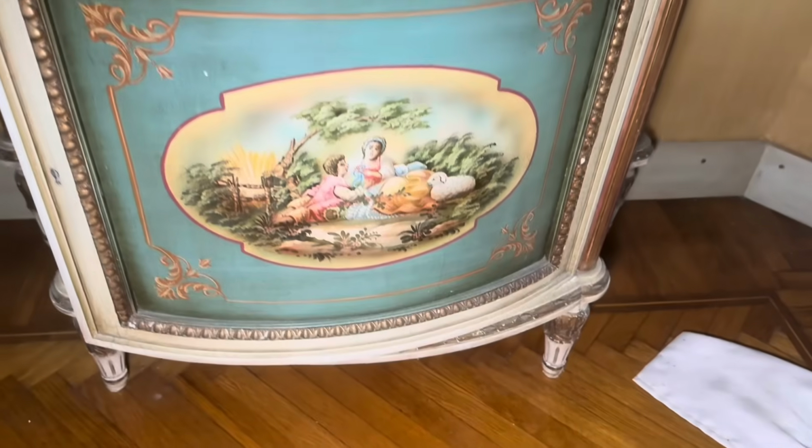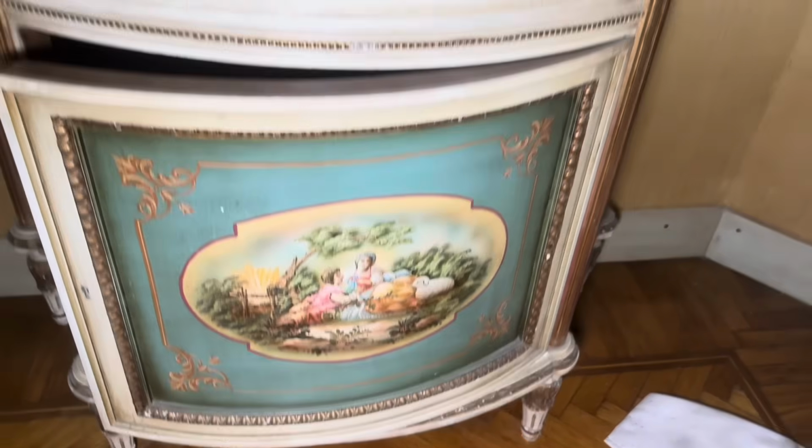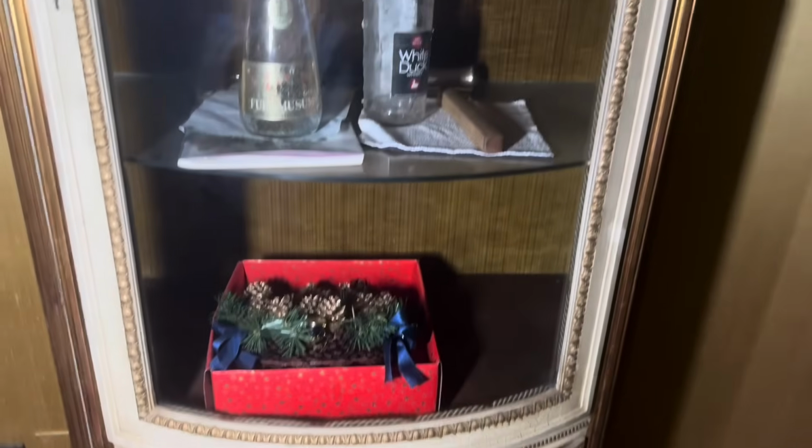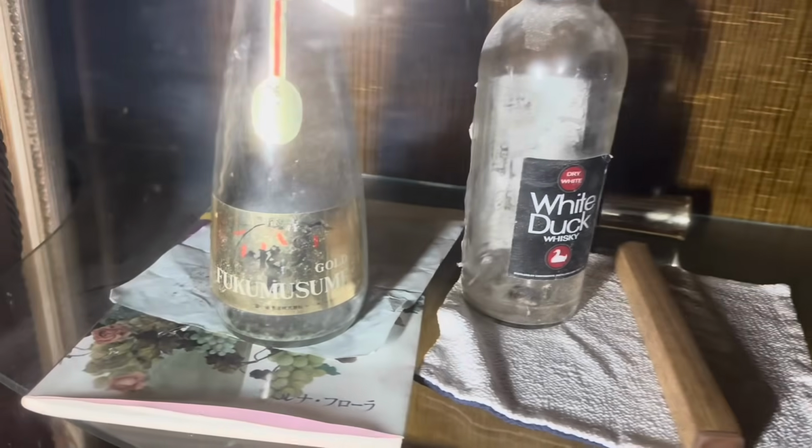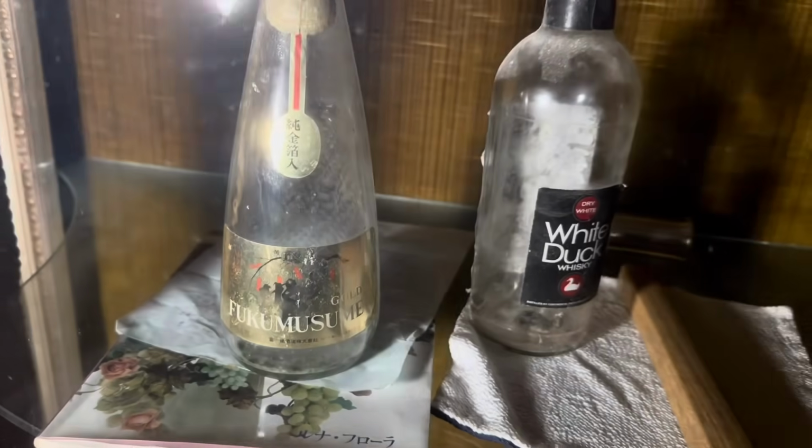That is beautiful. That really is. You could have all your white duck whiskey in there. And then, is that like sake or something? Japanese. But that piece of furniture is pretty special, to be fair.